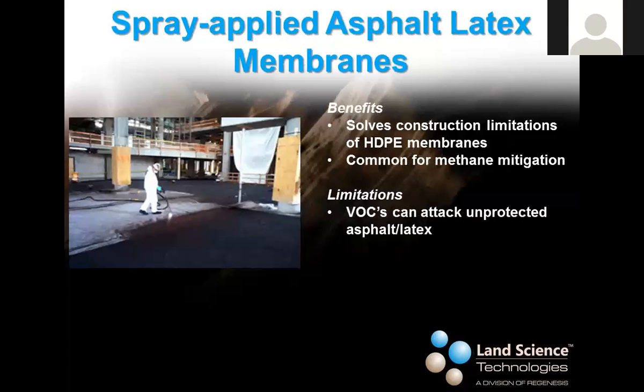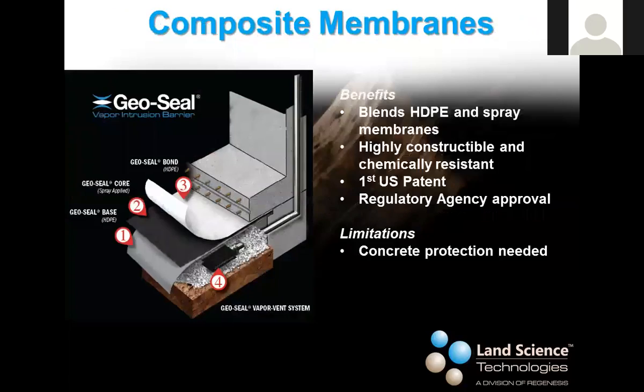The limitation with asphalt latex as your protection is if you've got a site with chlorinated solvents or petroleum. Over time, those chemicals can absorb into asphalt latex and can break it down. Which is what brought us really to the Geo-Seal system.